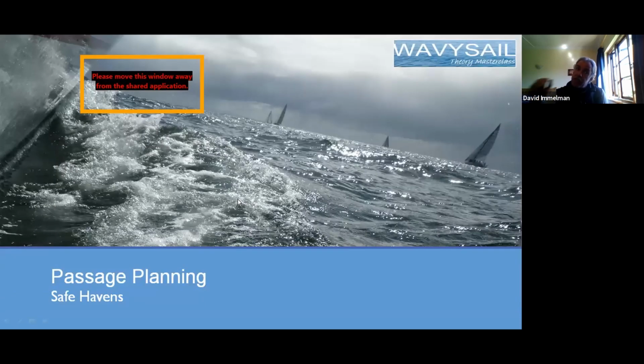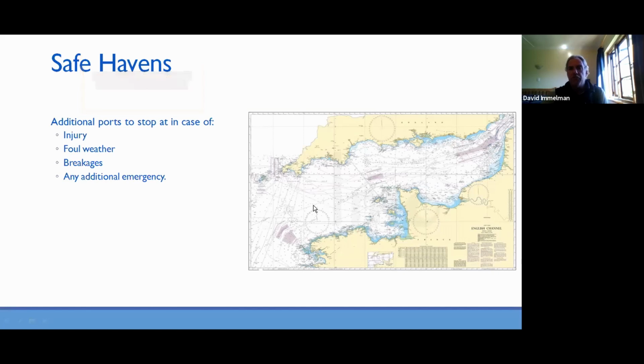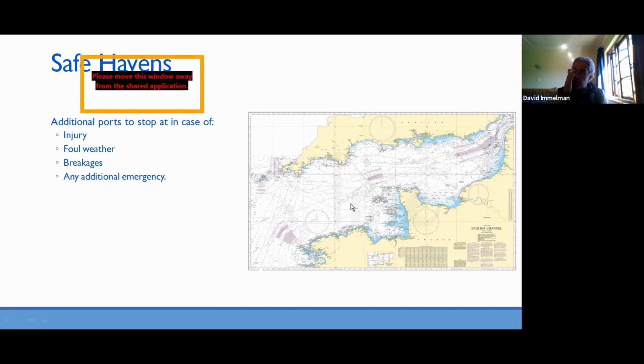Okay, very quickly, safe havens. It's an additional port that's not on your plan, and it's in case of injury. It's a foul weather port that you can get out of foul weather. If you have a breakage, you can go in there and do a repair or any additional emergency. Okay. We've had a couple of boats in our race so far that have had to do stops. Ian had to go to Durban to drop off somebody who had an appendicitis. Do you remember? On UNICEF. He had to go all the way up to Durban.